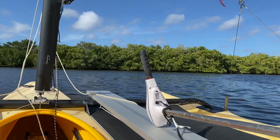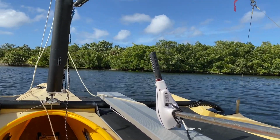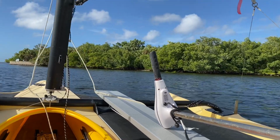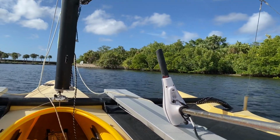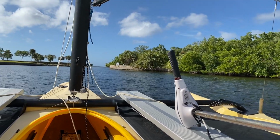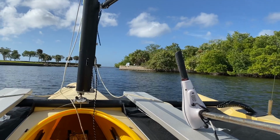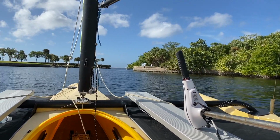Here we are, about to pass out of the yacht basin. The area just ahead is supposed to be some kind of new development. I'm not sure what, but should be interesting. The sailing should get a lot better as soon as I get away from the blockage of the land and the apartment buildings.